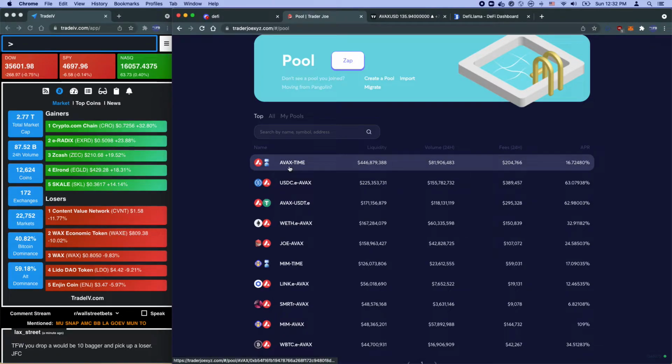So look at this. It's the AVAX and Joe pair. So you give 50% Joe, 50% AVAX. This thing has a liquidity of $446 million in there. And they made $204,000 in just the past 24 hours. So that translates to 16% APY.